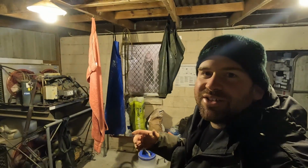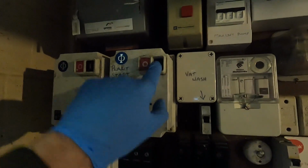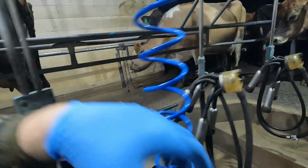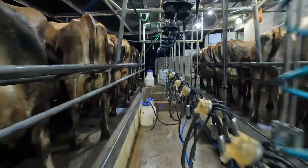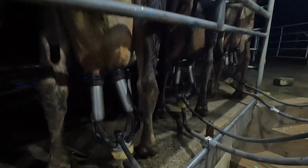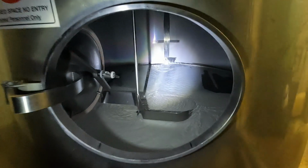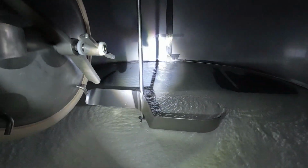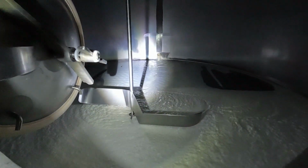Good morning. Nice early start. Alarm went off at about 5, so sleeping's officially gone. But something else is happening this morning which is pretty exciting. Our 22-23 season has officially started. We're just putting milk in the vat for the very first time this morning.